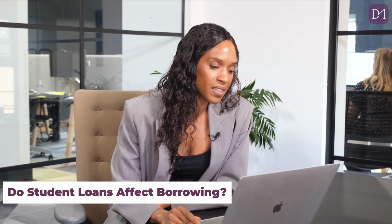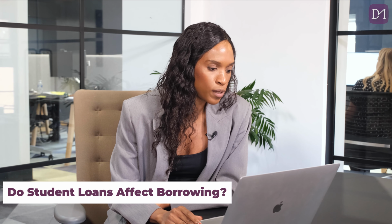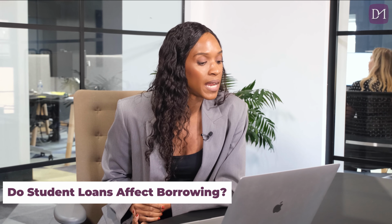Next question: would student loan payments affect the amount of money that you can borrow on a mortgage? I'm paying roughly around £200 to £250 every month. So the short answer to that is it possibly can. Now, a student loan is no different to any other debt in many ways, in that when you apply for a mortgage, if it's showing on your payslip as a deduction, lenders will usually expect you to declare it as a liability. Now, how this affects how much you can borrow is going to depend on lots of factors.